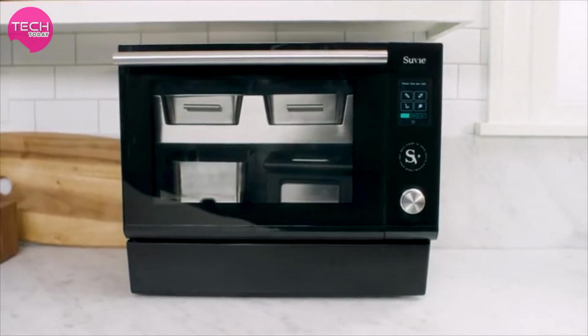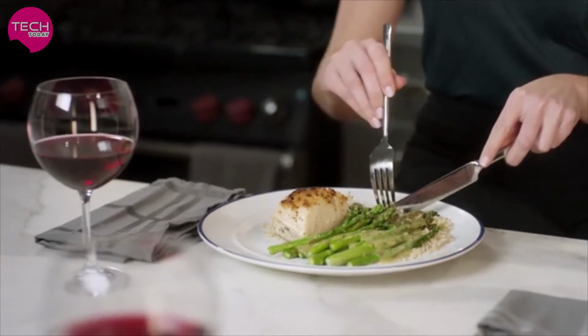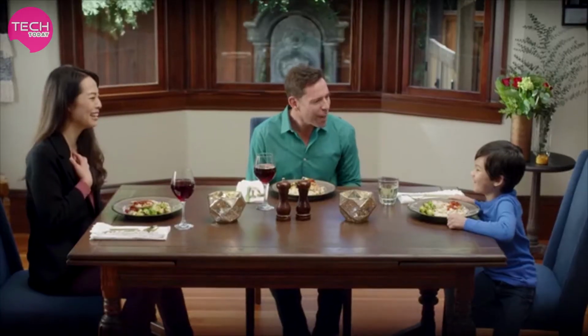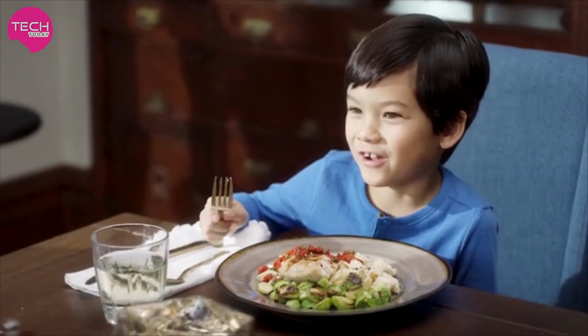Over the past 2 years, we've tested and iterated on dozens of prototypes. Now we're ready to bring Suvi to you, and we're looking for your support to help us revolutionize dinner together. Let the Suvi kitchen robot give you the time and gourmet healthy meals you deserve. The future is here. Join the Suvi dinner revolution today.